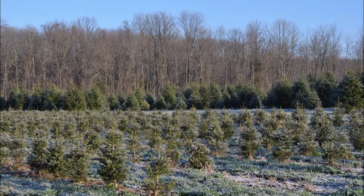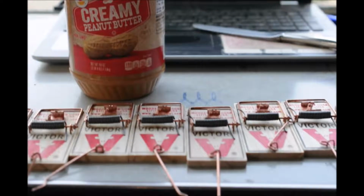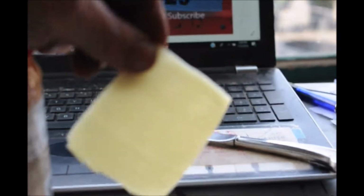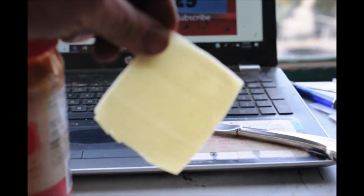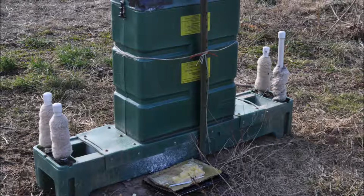On our farm we have a lot of areas where there are mice. Today we're going to be using some creamy peanut butter and cheese as bait. We're going to set 25 traps and see how we do.